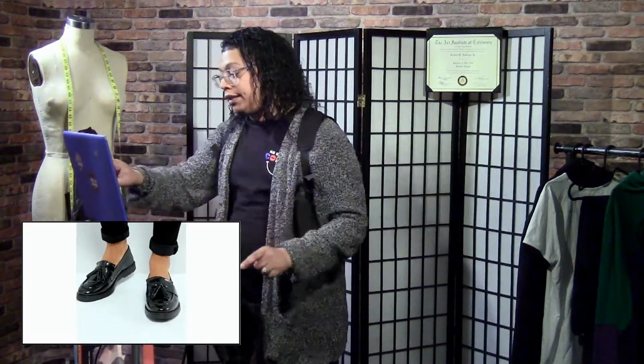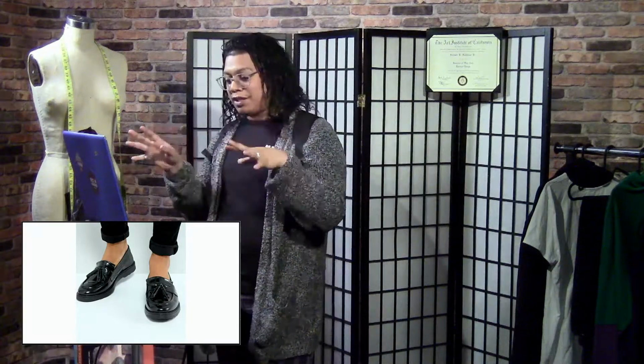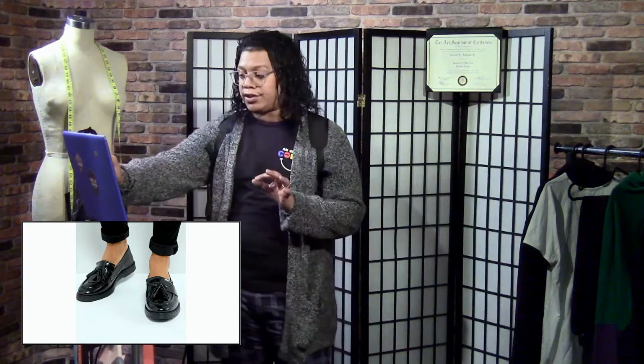But these are more like the penny loafers, which I am a fan of. I've always been a fan of penny loafers since I was a kid. It's sometimes a nerdy looking shoe, I guess, but I like it. And this one has more of a cooler sole. It has more of a sneaker style sole.